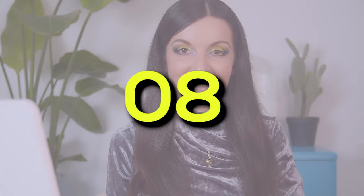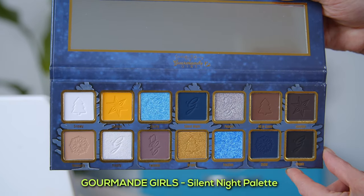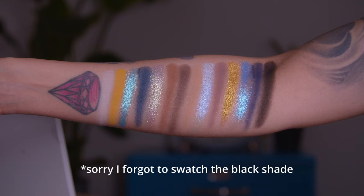And then number 8 is gonna go to another Gourmand Girls palette, and this is the Silent Night palette. Oh, this is a little bit new in my collection, but man, did I love this. I actually wore this over the Christmas days last year. The quality in this palette is absolutely outrageously amazing. I love these really toasty browns combined with the gold, and honestly, the shade Peace might be one of my all-time favorite shades of the year. It's definitely one of the shades that I can see myself reaching for over and over again.